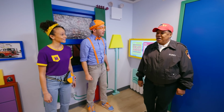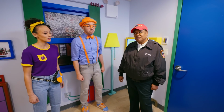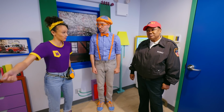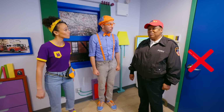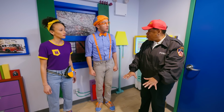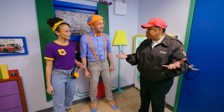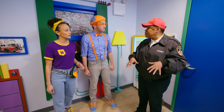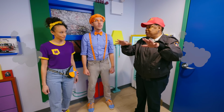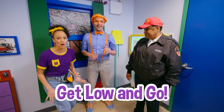Now, if we go out, do we just run out? I don't know. If the door feels cold, maybe we could just open it and walk out? No, no. What you have to do is get low and go. Okay. That's right. Because firefighters, you see them crawling in the apartments on their knees. All the heat and gases go up, so we have to go low. All right, that's really easy to remember. Yeah. Get low and go.